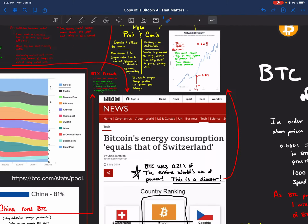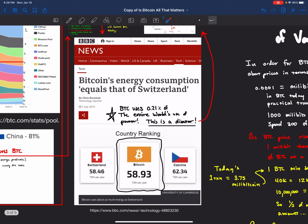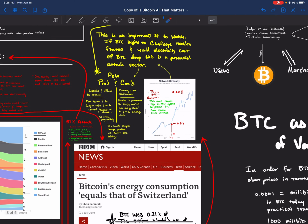Okay, so yeah, Bitcoin's energy consumption equals that of Switzerland. Bitcoin uses 0.21% of the entire world's energy power. And that's with hardly anyone using it, about a couple million people using it. That's very inefficient. That's devastating. There's no way around it. This is a very negative thing for Bitcoin.